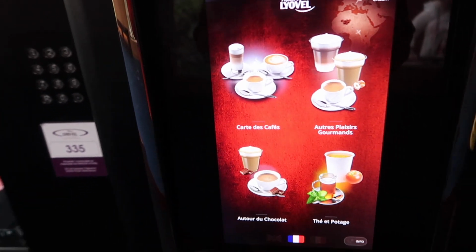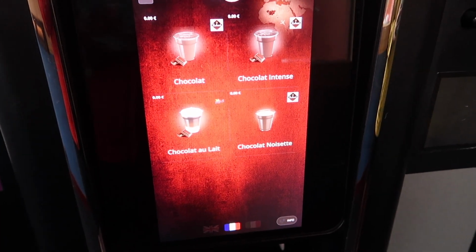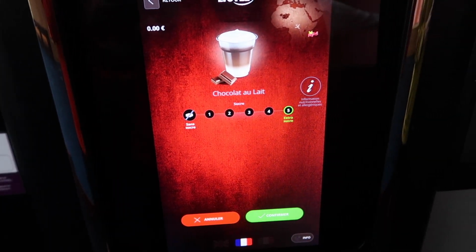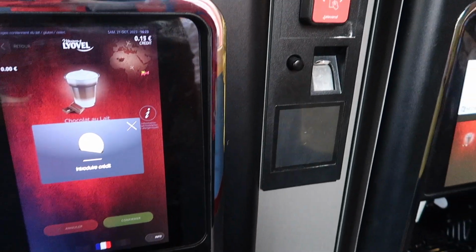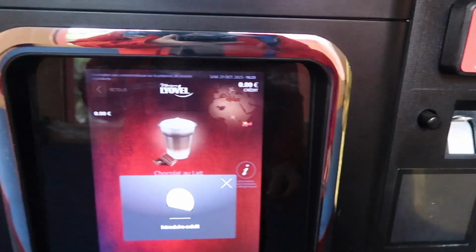So this is the wee machines. I'm going to get a hot chocolate. Just pick hot chocolate. I just go for a chocolate with the milk and the maximum sugar. Confirm. And then you just take your room card.